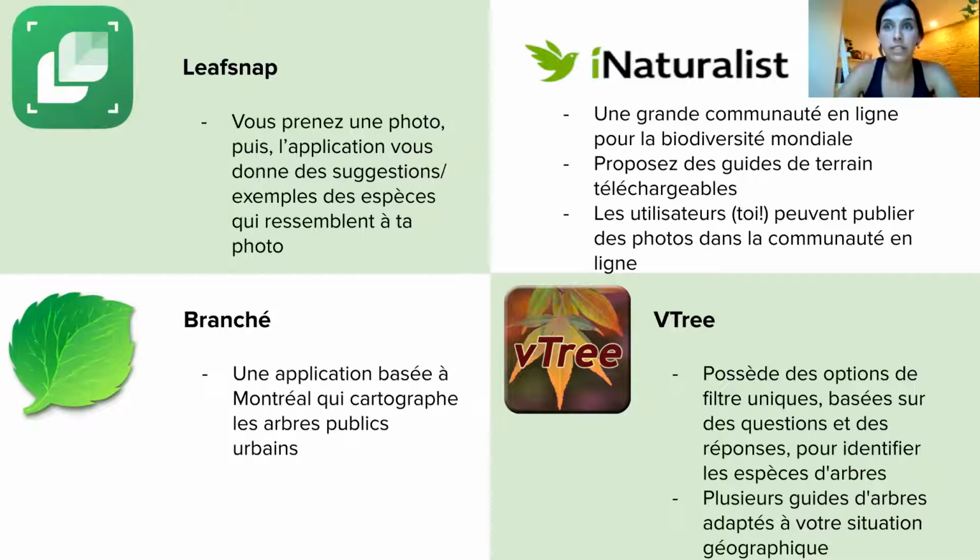Do you have this species? Have you seen it before? And it can be a great kind of place to bounce off your ideas of what this species might be. And this one is also in French and English, which is really great.